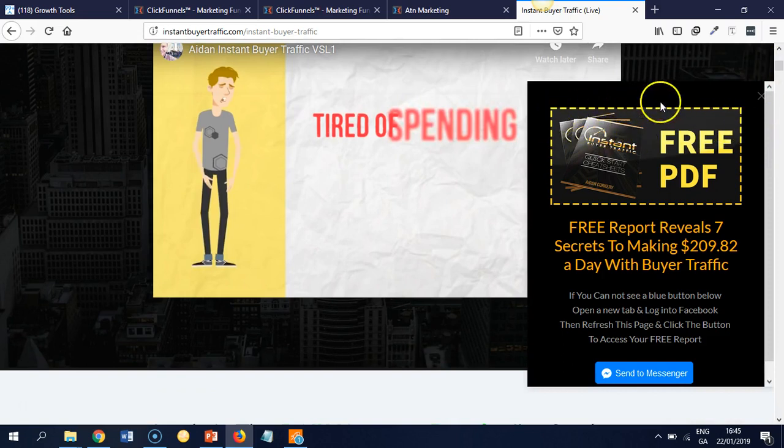Once the page loads, you can see here, it grabs the person's attention: free PDF, free report reveals, and so on. I have an image of a free PDF to grab their attention, because you saw how that slid in as the page loaded. I say free report, what the free report does, a similar sort of structure, headline, and then some instructions here. If you cannot see the blue button below, open a new tab, log into Facebook, then refresh the page and click the button to access your free report.